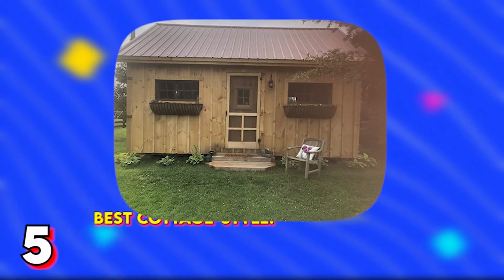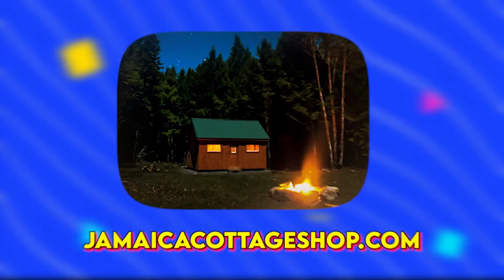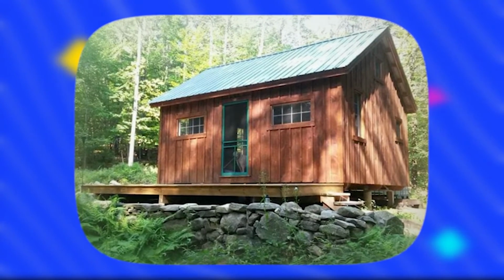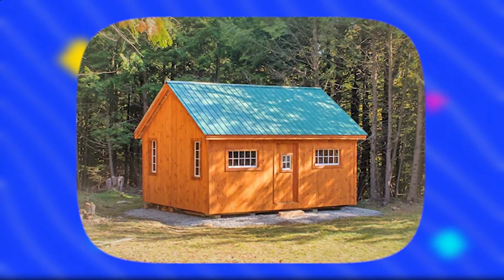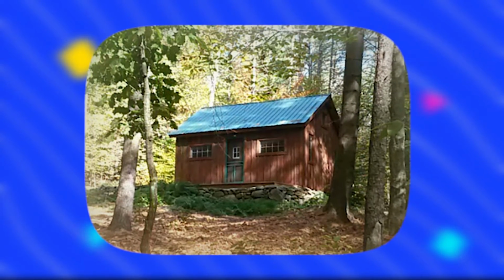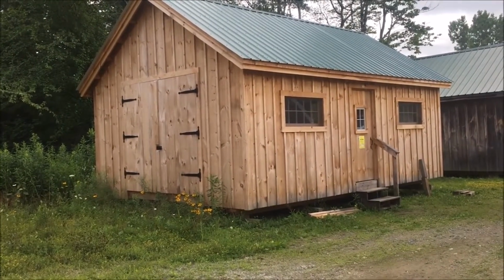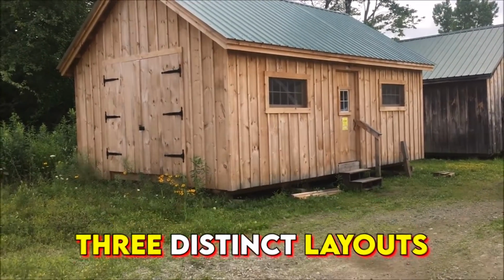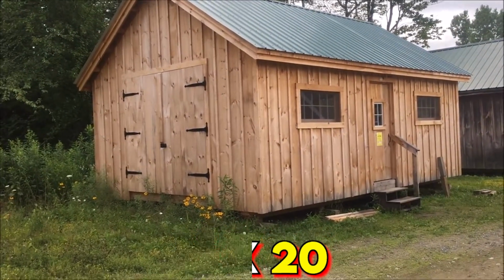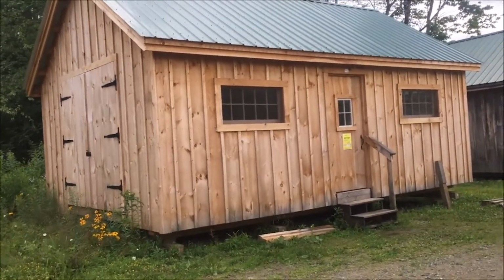Number 5. Best Cottage Style. Jamaica Cottage Shop Vermont Cottage at jamaicacottageshop.com. This rustic design is ideal if you're searching for a tiny area that nonetheless has all the personality and beauty of a cottage home. Despite being basic, the inside can be furnished with furnishings and accessories that complement the overall design. You may select from 3 distinct layouts, and each kit is available in 3 sizes: 16x20, 16x24, and 16x30, so you're sure to discover the ideal arrangement.